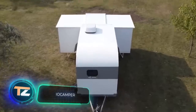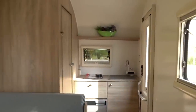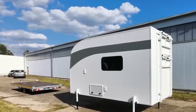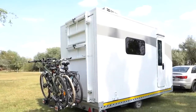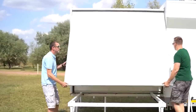ioCamper. The next camper on our list is scheduled to go on sale in 2022. It will delight you with the most technologically advanced solutions, both inside and out. The main feature is the sliding construction, which allows you to increase the living space up to 182 square feet. It takes literally 15 to 20 minutes to get it ready.